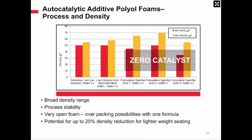If we move to the process and the density advantages, we also have compared with a reference not low emission, then with a low emission next best alternative, and then in exactly the same way with formulations containing the new autocatalytic additive polyol. What you can see is that in the last three formulations, we have a broader density range covered with very good process stability. We can also produce very open foams, very differentiated in TDI technology, having the unique capability of overpacking using only one formula. In fact, there is the potential to save even 20% of density to achieve lighter weight seating solutions.